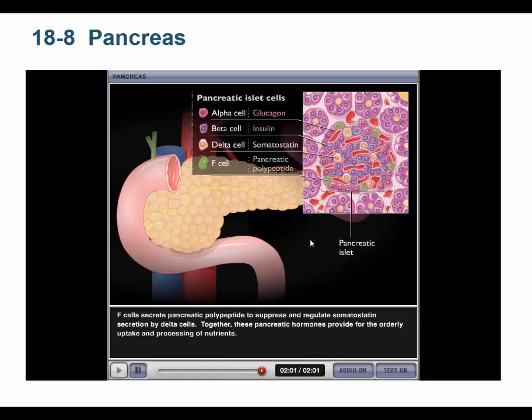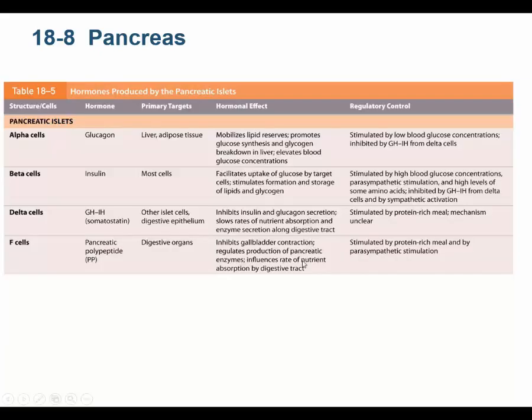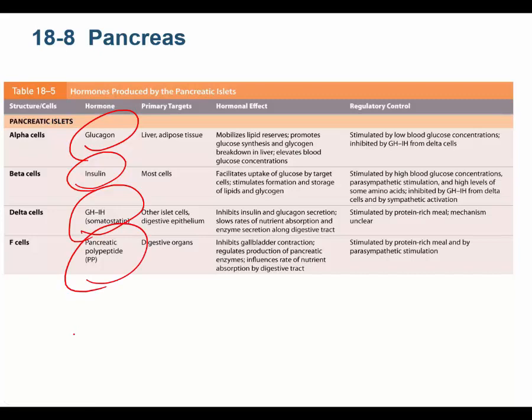Okay, so there you go. Now, with the pancreatic cells, let's just revisit this. Make sure you memorize: alpha cells secrete glucagon, beta cells secrete insulin, delta cells somatostatin, and F cells pancreatic polypeptide. All right, so make sure you get this. We're going to talk a lot about glucose metabolism right now.